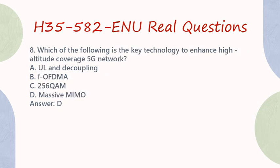8. Which of the following is the key technology to enhance high-altitude coverage in 5G network? A. UL and DL decoupling. B. F-OFDM. C. 256 QAM. D. Massive MIMO. Answer: D.